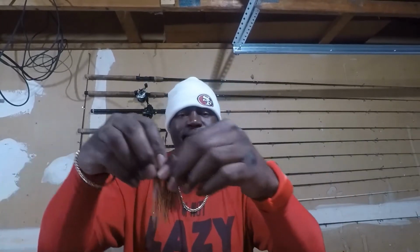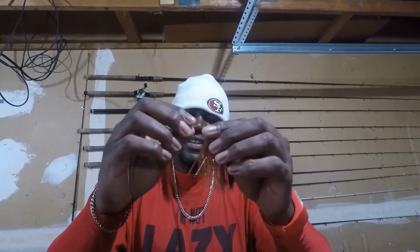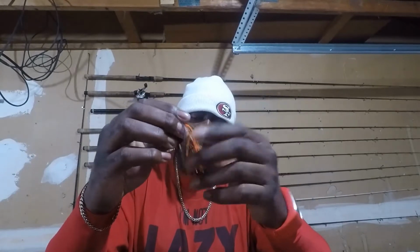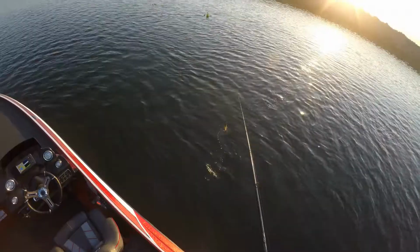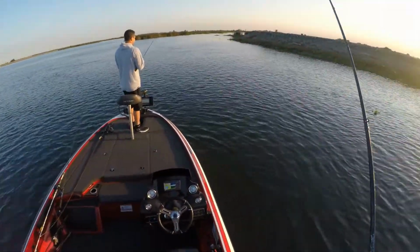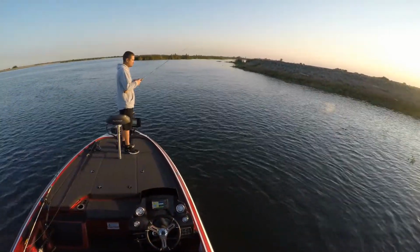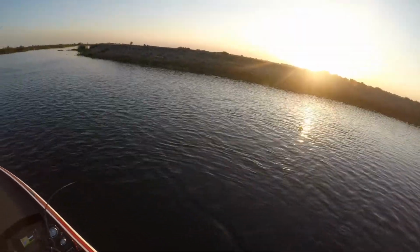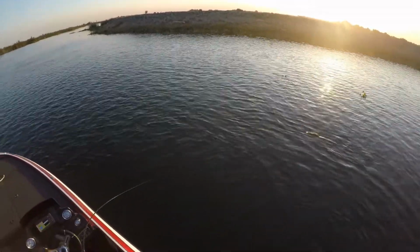Next to last, everybody's favorite, a jig. Where I am right now, bright colors are working, so brown and orange is good, but there's nowhere you can't throw a jig. The only thing you want to figure out is what size jig head you want to throw, bigger or smaller. Everybody knows they come in a bunch of sizes, so you have to determine where you're tossing it, and then, of course, color and water clarity.